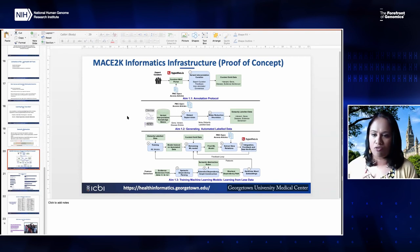So in terms of what is the research focus, where do we really need to put our focus to really enable this clinical decision-making?